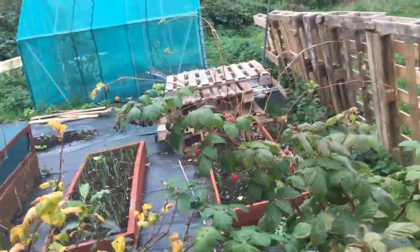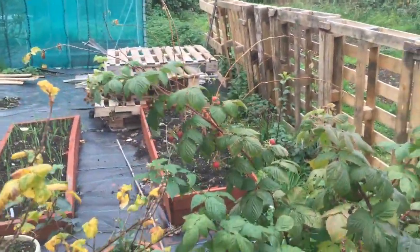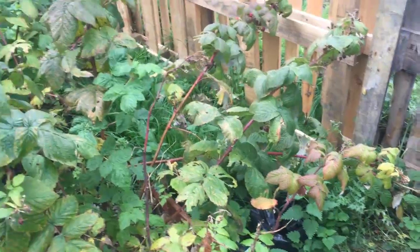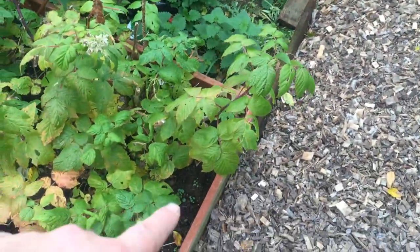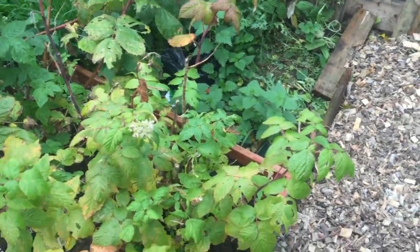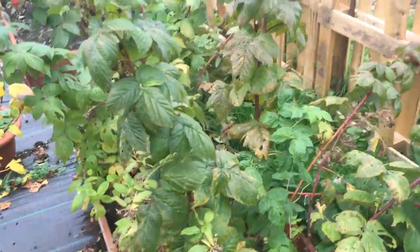So the raspberries, we're getting the last of the raspberries off now. They're still coming along, still getting some nice fruits on there. So that's coming near its end now. But we'll be putting a couple of stakes here. Going to put some stakes and then run some wire across there so we can keep these nice and upright. So that's going to be good.